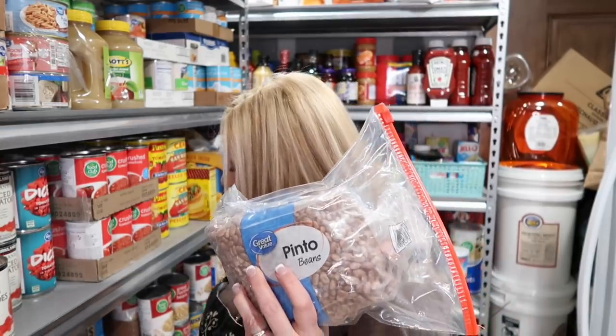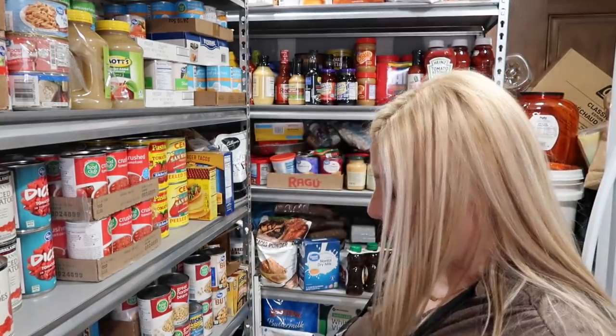So I will always have on hand a can, and I could do the same thing with the can, but it's so nice to have the dried beans on hand as well. Oh, and you could throw beans in any soup or stew and it bulks it up.